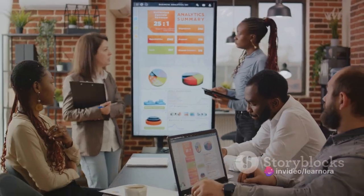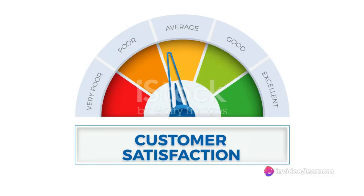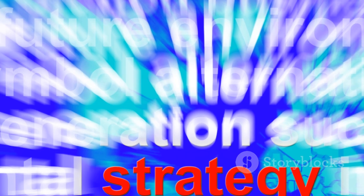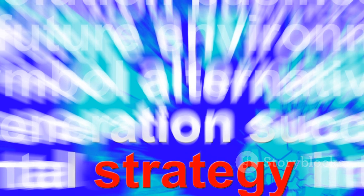So to wrap things up, the Balanced Scorecard is a powerful tool that gives you a comprehensive view of your business's performance. It helps you to balance financial measures with performance metrics related to your customers, processes, and learning and growth. It's about aligning your daily operations with your long-term strategic objectives.